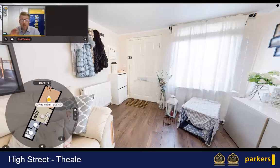Today we're going to be having a look at a recently reduced property on the High Street in Theale. Fantastic, as an opportunity for a first-time buyer or an investor or perhaps someone looking to downsize. It's Victorian, it's got lots of character, and it's very modern and contemporary inside. Now, the good thing about this property is that the owners are going to buy a new build, so the chain is complete and it's going to be very short, theoretically.